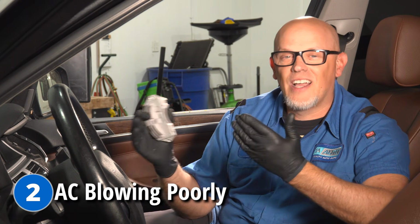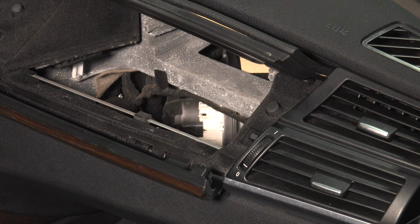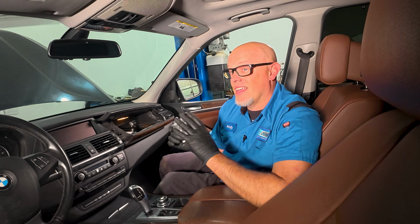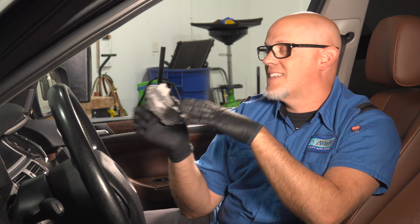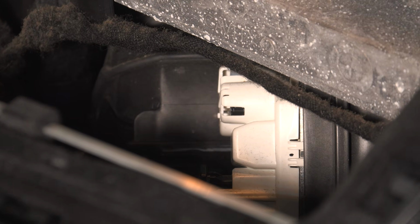If you notice your heater AC is not working properly, you're not getting the volume of air that you would normally get, a lot of people think it's the blower motor itself. Well, in this case, more likely than not, it's the blower motor resistor, also known as the blower motor control module. And this is going to be located behind the glove box. Once you pull the glove box out, it's pretty easy to access.